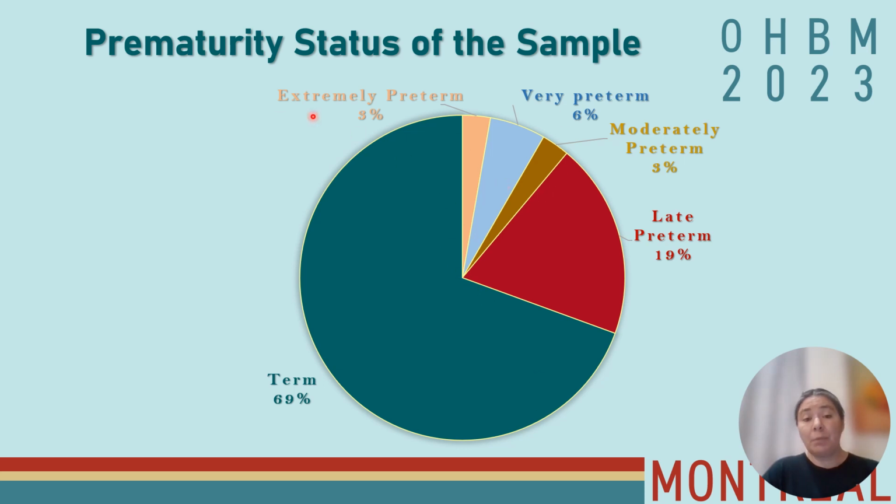In the case of our sample, most of our infants were born at term, but they still had other risk factors. So this was not the only risk factor, but in the rest of the sample, it was a very important part. We had 19% who were born late preterm, 3% moderately preterm, 6% very preterm, and 3% extremely preterm.